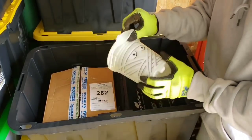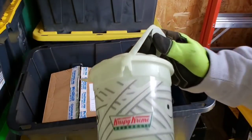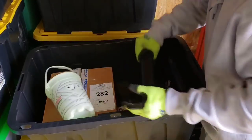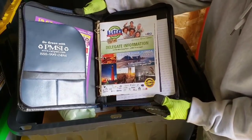But things like, well, here, look at this. This would be what I would consider collectible, because if you go into Krispy Kreme, they're going to charge you for something like this. Now, often, look, Applebee's, let's see. Go green with PSI.